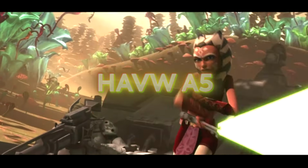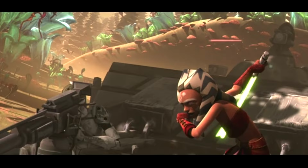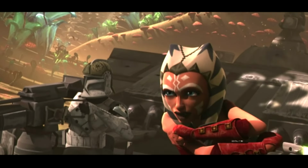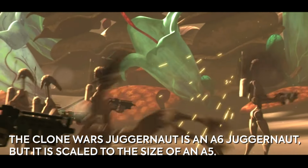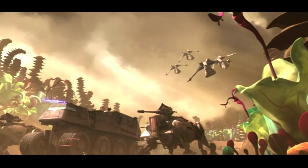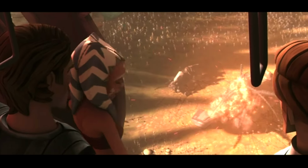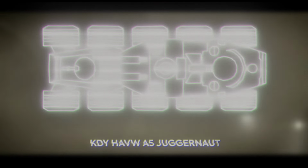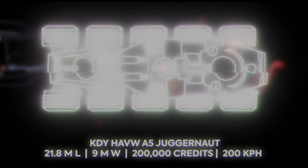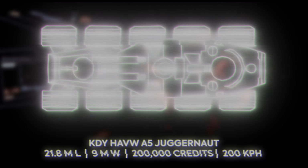HAVw A5 Juggernaut. The heavy assault vehicle, wheeled A5, was the first variant of the Juggernaut. Despite being plagued by mechanical issues and being rendered obsolete almost immediately by its successor, the A6, it was used by the Republic all the way through the Clone Wars and well into the Imperial era. It was more or less equivalent in size and armament to a wheeled AT-AT. It measured 21.8 meters long by about 9 meters wide and 10 meters tall. Its wheels were roughly 3.5 meters in diameter.